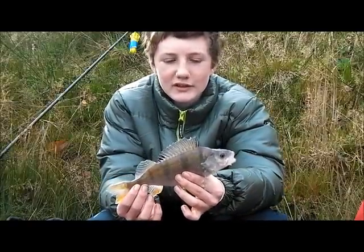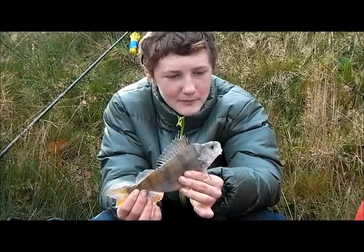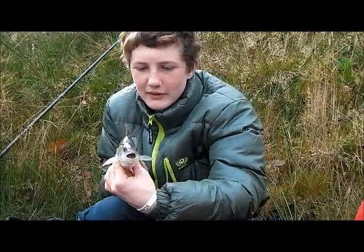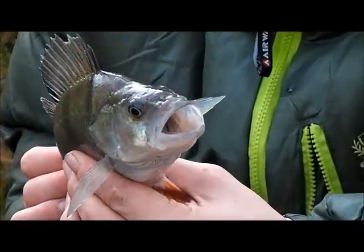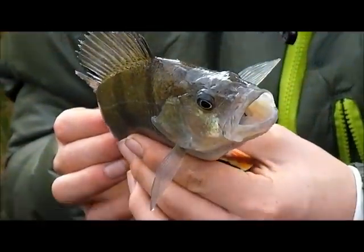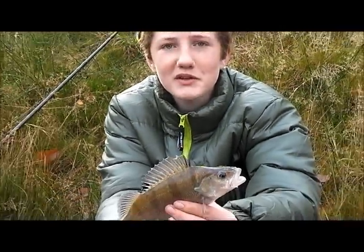Bloody optimistic fish. He took 2.5 15mm pointies. He's got a big old mouth on him, so he had a good go. But oh well, just as the sun's come out, so hopefully there will be some carp in the net. But for now, I'm happy to put up with Mr. Perch.